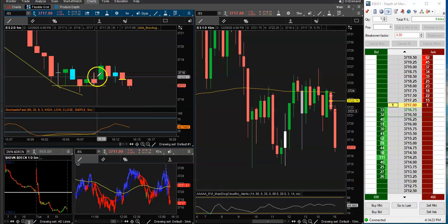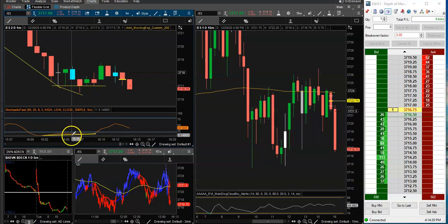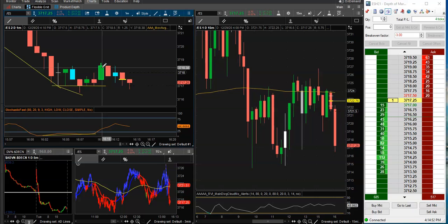Then the buyers started to come in. The stochastic was looking really bullish on this pullback, because as we were pulling back, the stochastic was still pointing higher, where we really saw the divergence on the bigger picture. So we wanted to jump in, get long, and look for 1 point to the upside. That's all I'm looking for. I wasn't looking for 5, 10, 15 points. That's not the way I like to scalp the S&P Emini futures. I like to just get in, get out, get my money, and walk away.